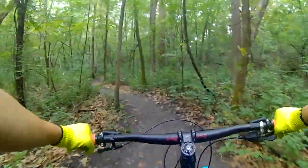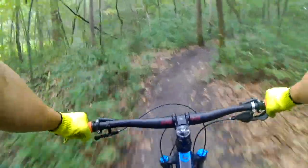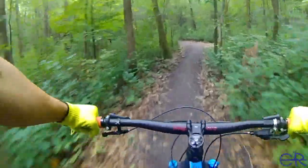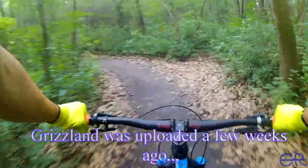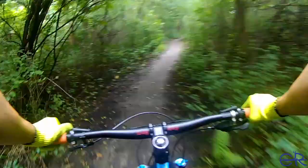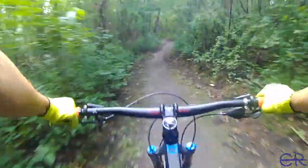Let's see if I could do the whole thing without brakes. Let's get a little bit of tempo to it. So I'm getting excited to go back into the Grizzland. I think that's the only thing I'm going to film here today, other than bits and pieces here and there. Whatever. There are a lot of log rollers here, if you want to call them that.